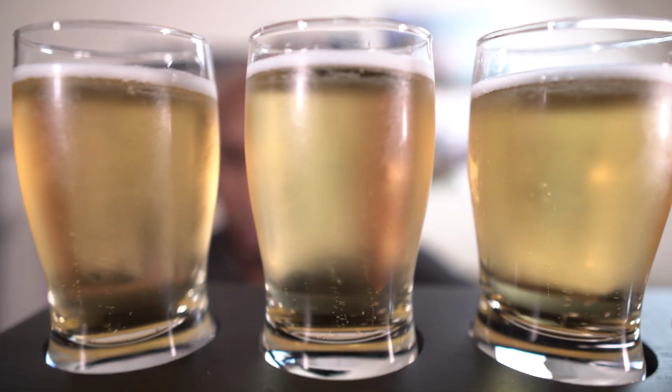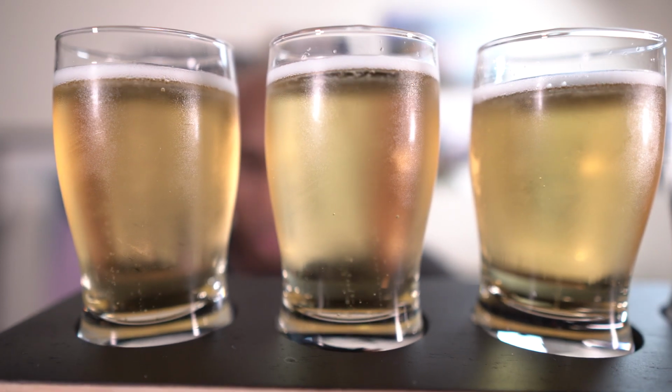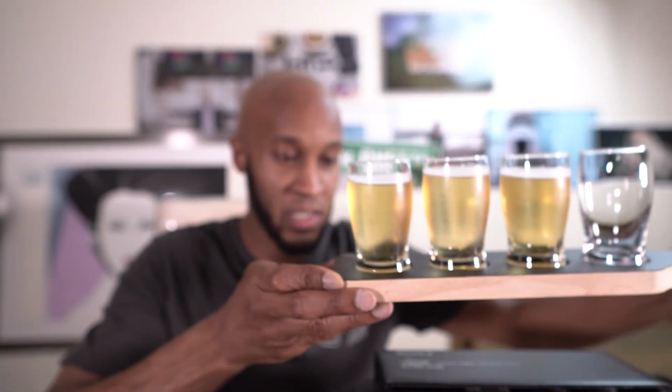Let me get a little bit closer so you can see those wonderful bubbles streaming up. Anyhow, we're going to go ahead and put this down. All light beer is going to be probably less than 5% alcohol by volume. I'm thinking maybe 4.2 to 4.7 alcohol by volume. So I'm not going to look up the alcohol by volume on an everyday drinkable light beer.